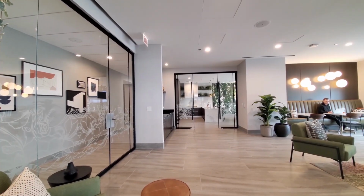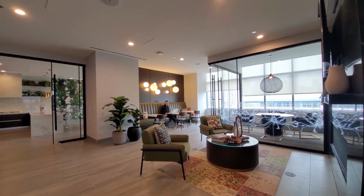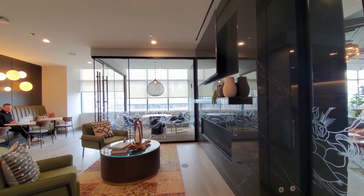So here we do have our workstation and conference room in here. Conference room is free to reserve, of course, but nice feel to it. Fireplace, of course.